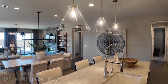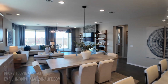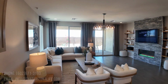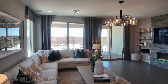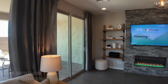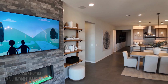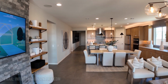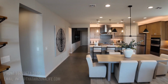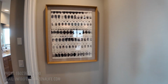Yeah, I love the recessed lighting with the chandeliers over the kitchen table too, which is really nice. And then over here in the living room, you can have a ceiling fan as well. I love the open windows and the electric fireplace there. Okay, so I'm looking at the stove, and then you have the oven and microwave on the opposite side. I see the microwave is not above the stove, which is very trendy these days.